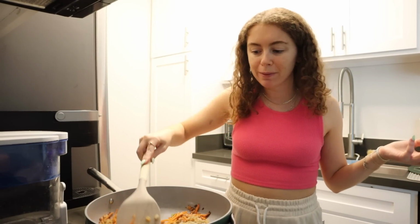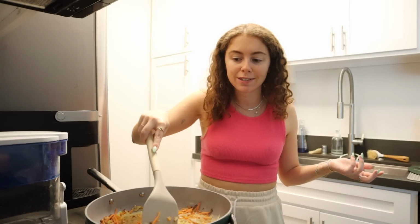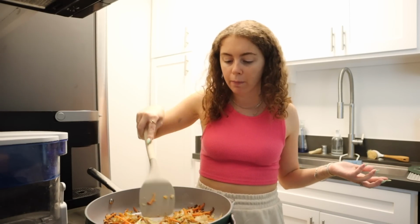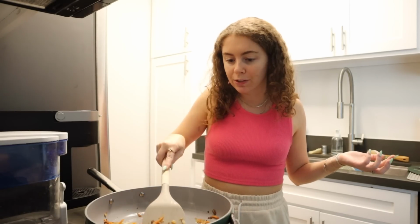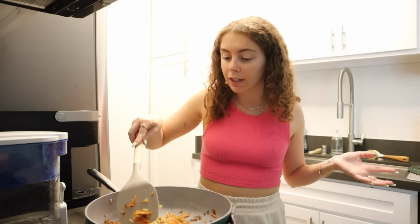It takes no time. Really, the most annoying part is that you're dirtying a pot, or a pan rather, so you have to do dishes after lunch, which is never convenient in the middle of the day, but not a big deal. This looks so good though. Oh my gosh, I haven't had this in a second. I was really craving it. It's gonna be really good.